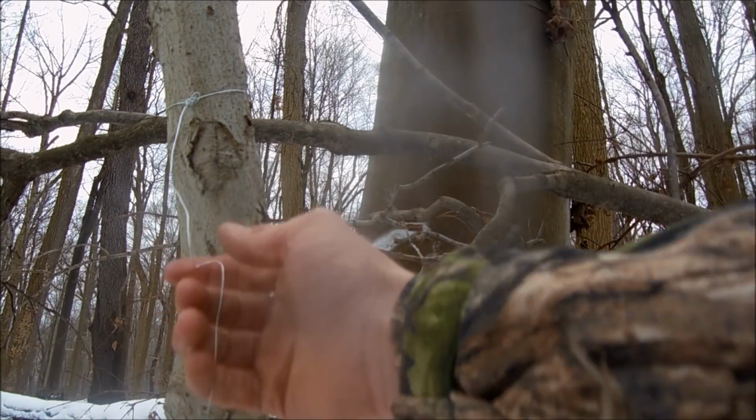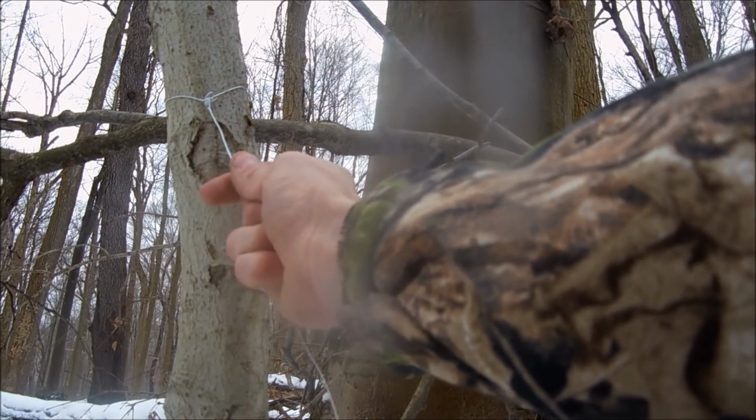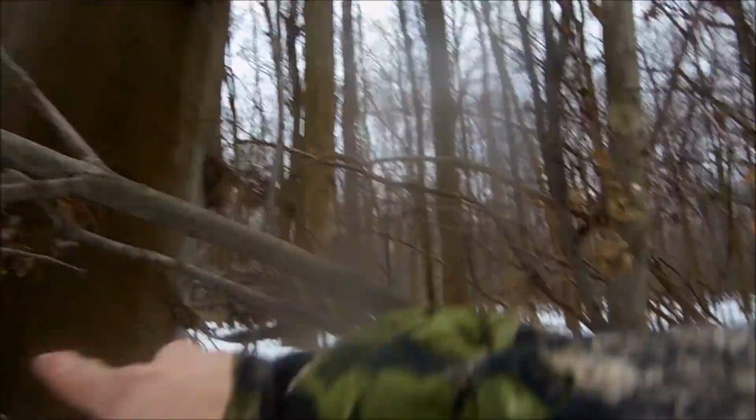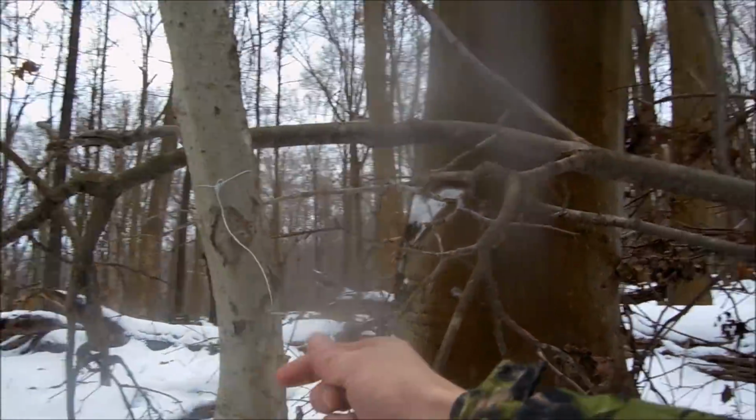Again, all I'm doing here is attach the wire right there. I'll run it across to this other tree over here, just back and forth right here between these two trees, this one and this little sapling over here, and we'll see if we can snag us a rack.